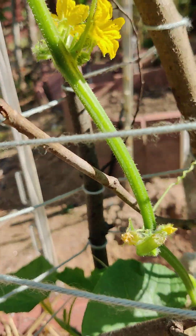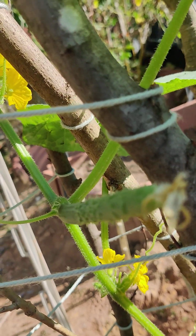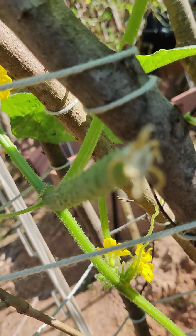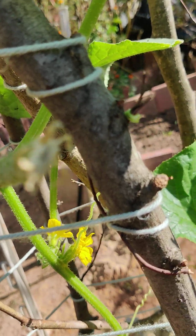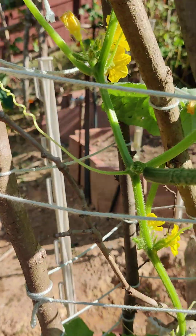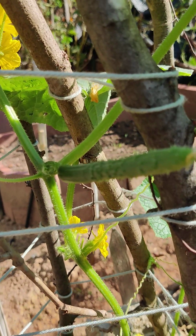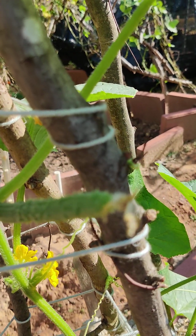But I'm trying to see if there's any. And here's a nice looking one. That will be ready in a couple weeks. By next week it may be. I find that it's better to eat these when they are rather young. Don't let them get too old, because then they are not as tasty.